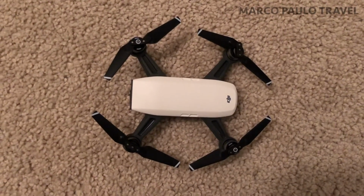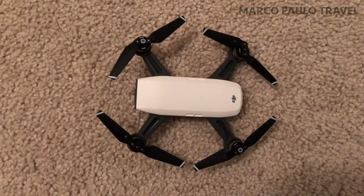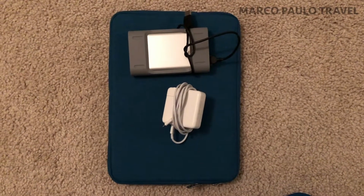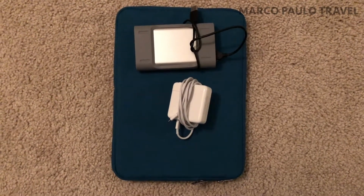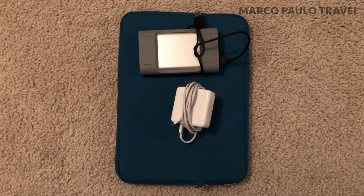The DJI Spark is an incredible machine. For only $400 some odd, you get the controller, and it takes some great high quality video. MacBook Pro, 13-inch, 256 gigs of storage. Also has a great processor, and I got a 2 terabyte hard drive there, necessary if you're going to be cutting a lot of videos.